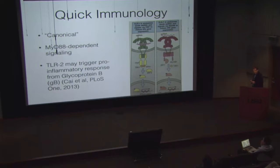Now, interestingly, a recent paper by Kai et al. showed that in addition to toll-like receptor 7, toll-like receptor 2 may trigger a pro-inflammatory response from HSV glycoprotein B. So this was something that we wanted to investigate.